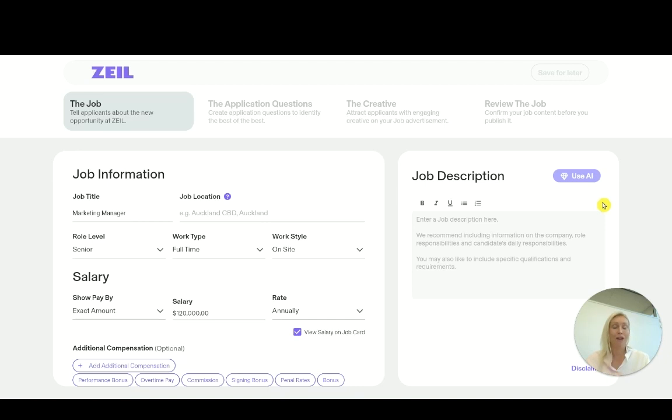We do have a deep subset and roadmap of AI integrations that will be coming, powered by Google, in future as well into the ZEIL app. But for now, we're just starting with the job description. So let's jump across to the job information.